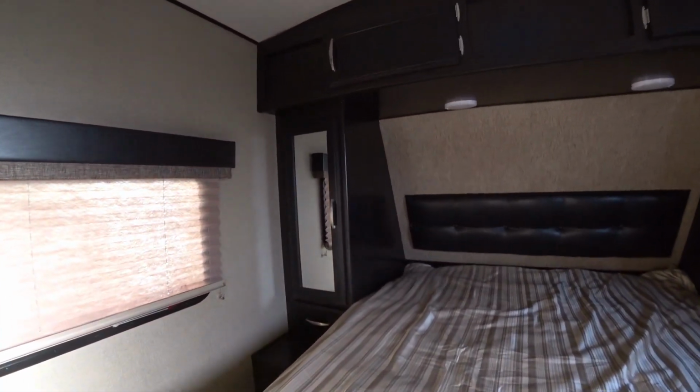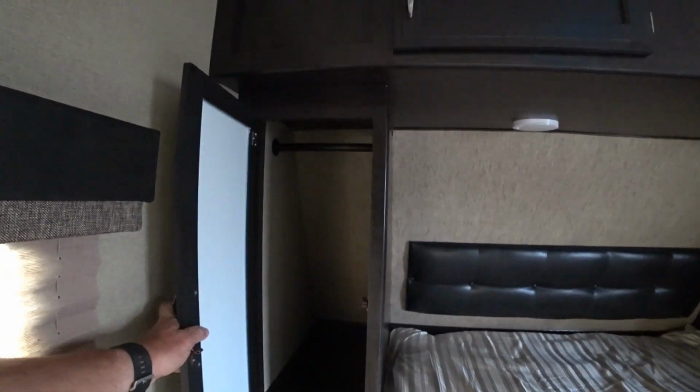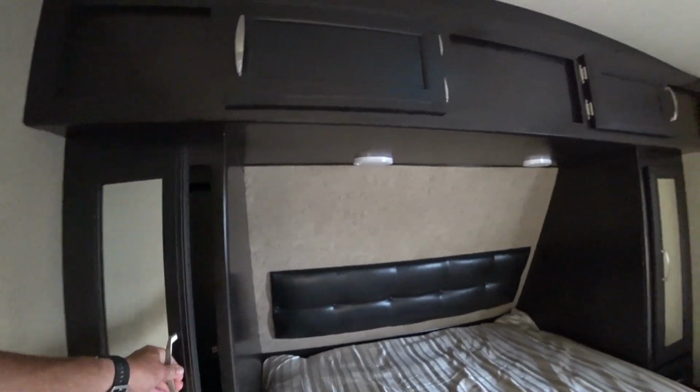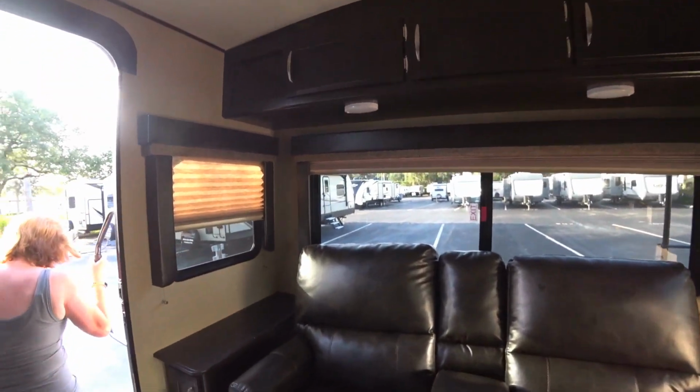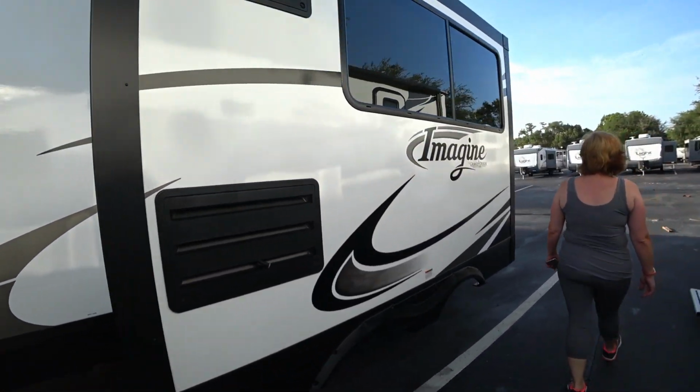Nice bedroom area. The closets are tall enough for shirts. That's the one thing I'm always concerned about. Kind of cool though. I like the seating in the back. This one, as far as the weight, is 6,700 pounds. So this one is definitely shorter and a little lighter.